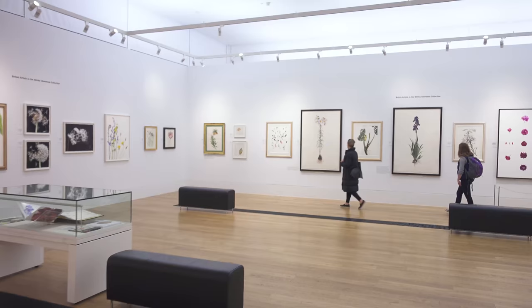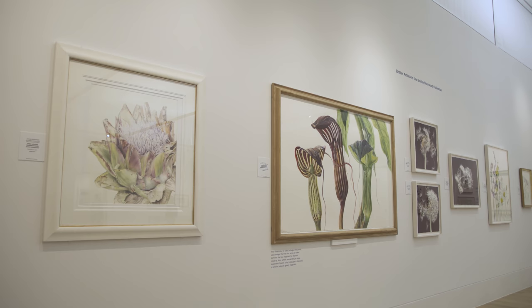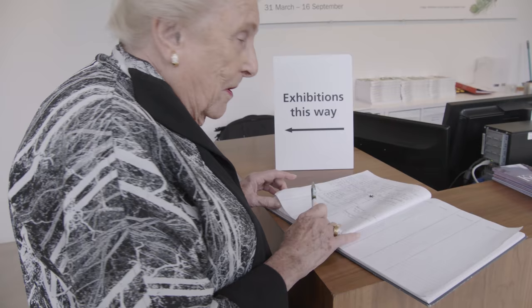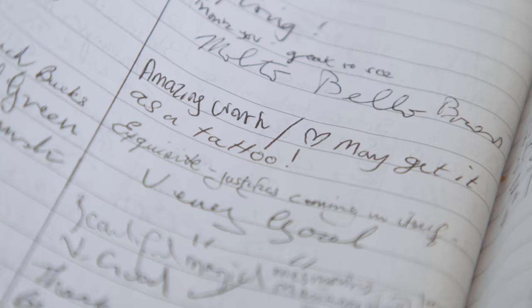Botanical art, it was a kind of thing, oh well, it must be much better in the past. But people, when they come to the gallery, are astonished at the quality of the work being done today. I always like to see the visitors' books. Here's somebody saying gorgeous, another absolutely breathtaking. The last one here I like, may get it as a tattoo.